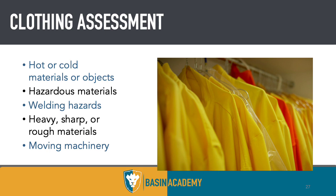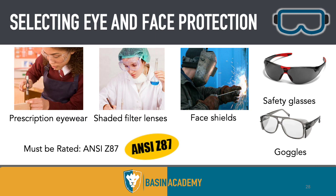Clothing assessment. Are we working around things that could potentially catch on fire? Are we working with hot materials, hazardous materials? Are we welding and sparks are flying everywhere? Are there heavy, sharp, or rough materials we could run into or fall into? Is there moving machinery that could pull our clothing in? All of these are things we want to assess when we're looking at what kind of clothing we select for the job. Eye and face protection.